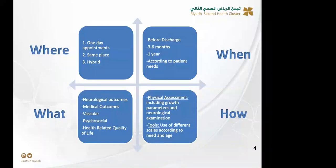So in order to make this feasible for our patients, not all of our patients are from Riyadh, and most of them are from outside Riyadh. So where are we going to have these follow-ups? The plan is to have them as one-day appointments, hopefully in the same place. And it can also be hybrid, so the child and parents do not need to fly out to Riyadh. We can have it hybrid over a phone call or a Zoom call just to check up on the child and ask our specific questions. These follow-ups are recommended just before discharge to have a baseline assessment, 3 to 6 months after discharge, 1 year, and according to patient requirements after that.